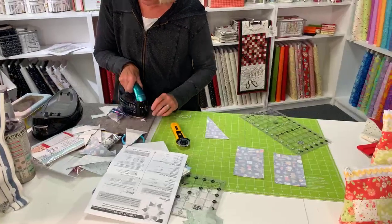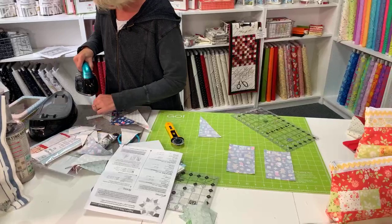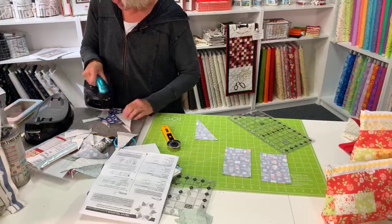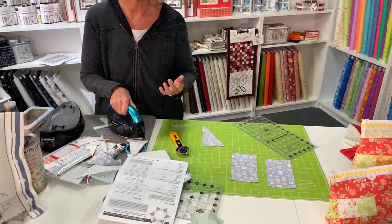Now when I made this, I used the new Best Press that we just got. Best Press has come out with a new one. I put that needle in there, put that out of the way. It is called Best Press 2. Boy, aren't they creative.